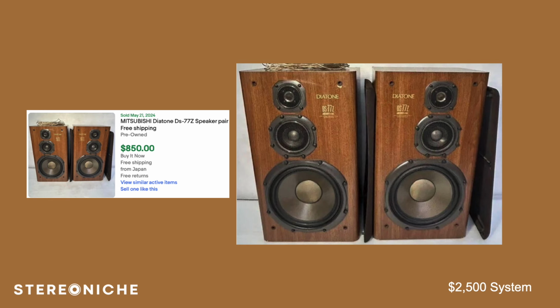Mitsubishi Diatone. Now Diatone is their sort of high-end brand, and very well regarded. You don't find them very often, but just about any Diatone I've ever seen is a very nice speaker. And I think most of these were probably imports sent over here or brought over here, maybe through service personnel. I don't know. I don't think they had much of or any footprint for the Diatone brand. But if you find a set, just know that they're a pretty well regarded brand from Mitsubishi.